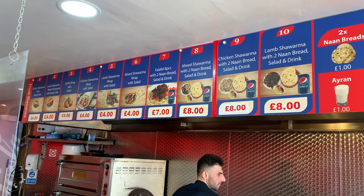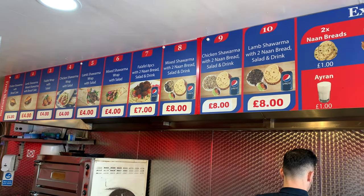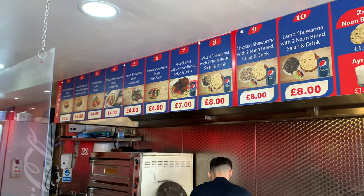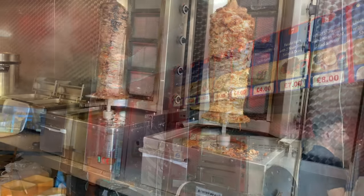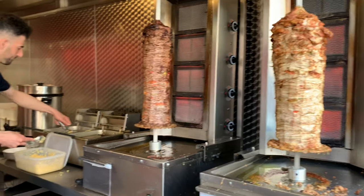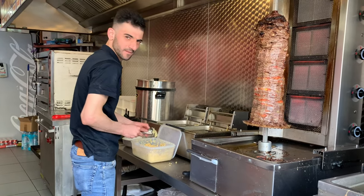That one, yeah, number 7 for £7. Falafel, 8 pieces, 2 naan bread, salad, and drink. Wow. First one is chicken, the other one looks like lamb, yeah? And you're making special falafel for us. That's vegetarian.